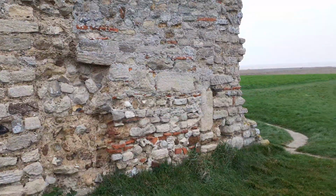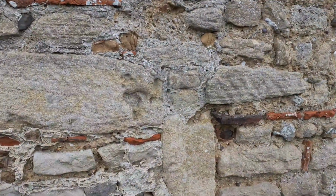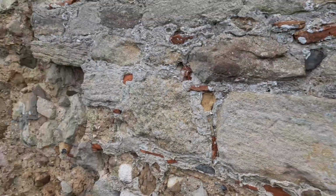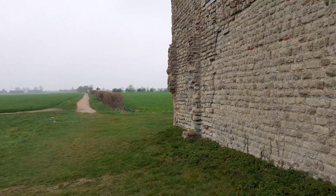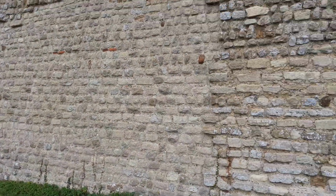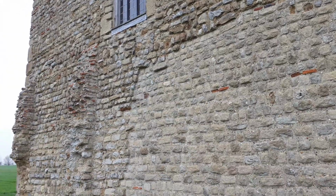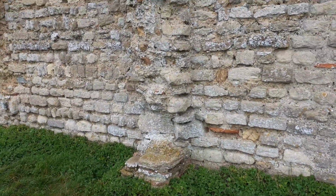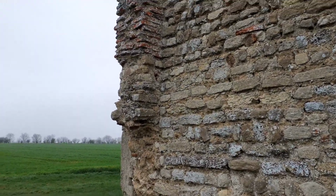So it's most likely there would have been a structure here, and you can see these large lintels have been taken from the Roman fort. Now these two sections here that come out are believed to be buttresses. Second one there.